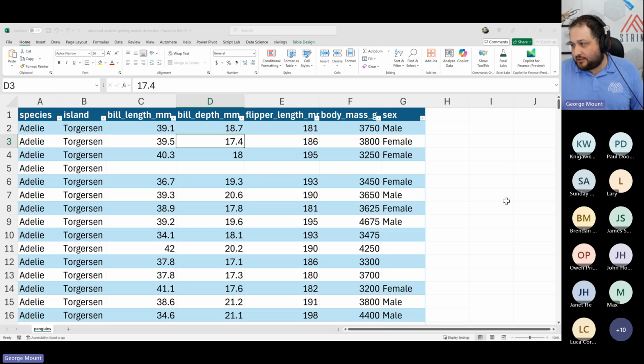We're going to start with the getting started one. And this is a pretty popular playtime data set. It's penguin measurements. So we're going to use this as a nice, relatively clean, although it has a couple of snags, data set to see what this thing can do for us.